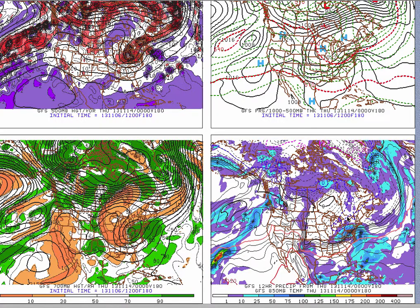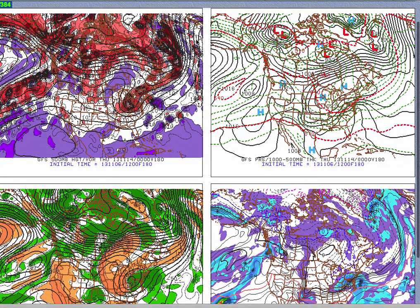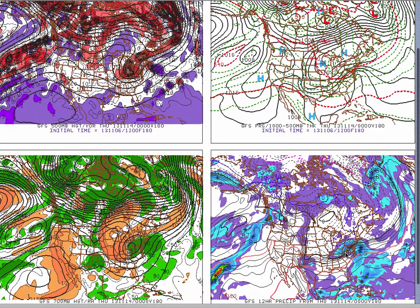Now, this scenario here, let's just say that we did have high latitude blocking with a nice big upper level low here, a nice ridge building into eastern Canada. This cold air would be what's called marginal in late December and really not all that cold in November. It's chilly, but it doesn't support snow.